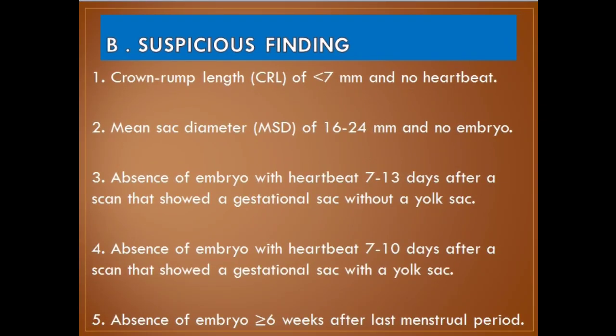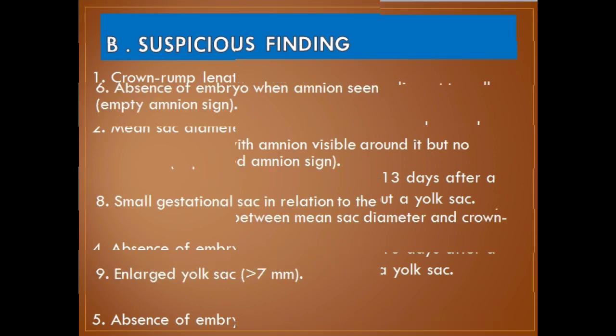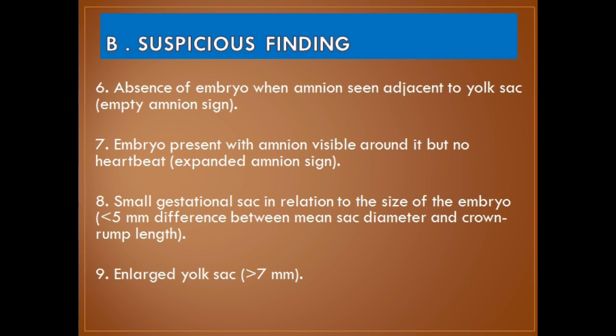B. Suspicious findings. 1. Crown rump length, CRL, of less than 7 mm and no heartbeat. 2. Mean sac diameter, MSD, of 16 to 24 mm and no embryo. 3. Absence of embryo with heartbeat 7 to 13 days after a scan that showed a gestational sac without a yolk sac. 4. Absence of embryo with heartbeat 7 to 10 days after a scan that showed a gestational sac with a yolk sac. 5. Absence of embryo greater than or equal to 6 weeks after last menstrual period.